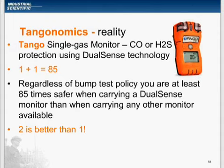So 1 + 1 = 85. DualSense technology is a key breakthrough in the gas detection industry today, and without question, 2 is safer than 1.